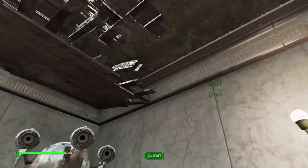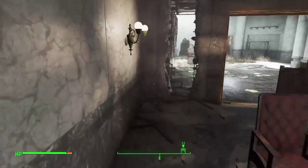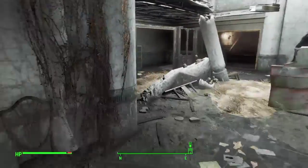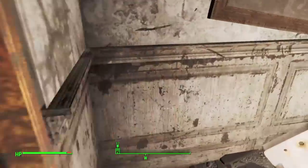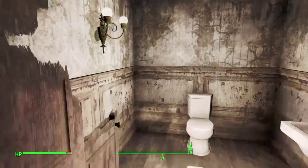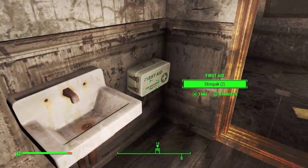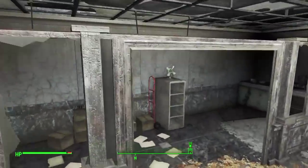But anyways, once you follow her to a specific room, it initiates a little mini quest. Basically, for this quest, you have to finish the research project that was unfinished by the previous scientists that worked here, I'm assuming before the bombs fell. To finish the project, you have to go through the building and collect the chemical reagents.